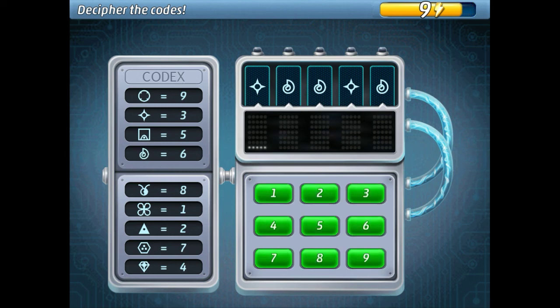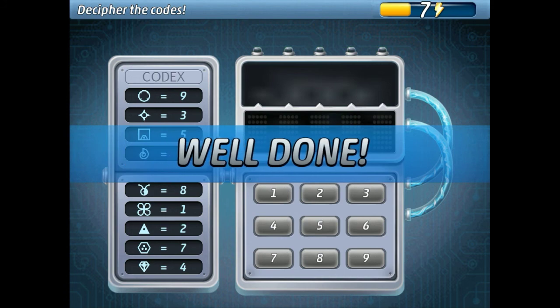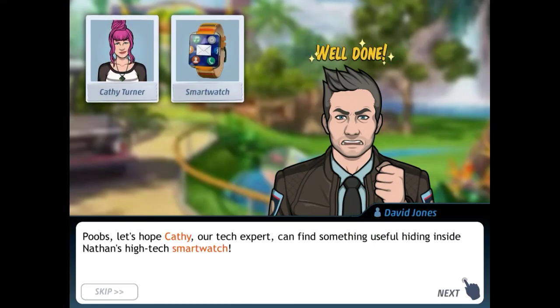Okay, so three codes. So the damage is 3. And the shell is 66. That star means also 3. And then the shell is 6. Okay, that's 1. That's 6. That's 3. 1. Okay. Triangles. That's 2, 3, 2. 1. Okay, did it. Well, one. So that's it. You just had to figure out the patterns.